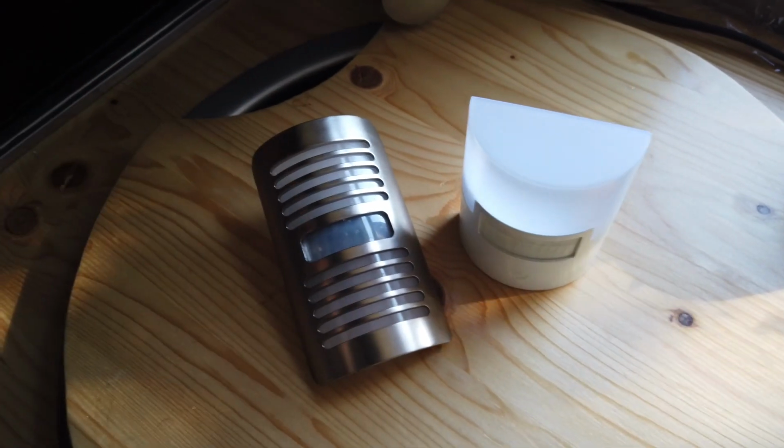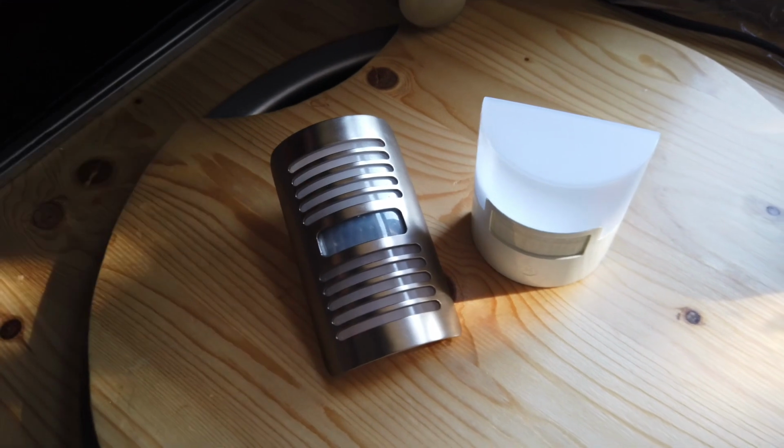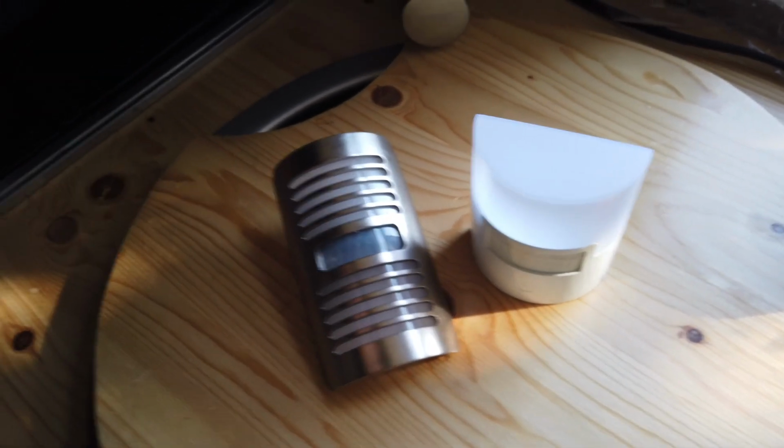I use them all the time. I plug them all around the camper, and as I move through the camper, lights automatically come on, and when I'm no longer in that area, lights go off.